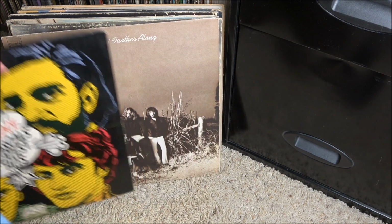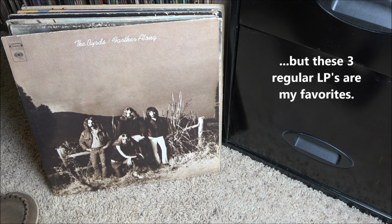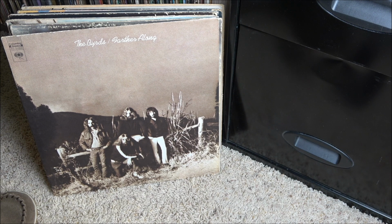Now, it's very well known that I'm a pretty huge, pretty diehard Byrds fan, but I only have 3 of their regular albums on vinyl and a greatest hits. But this is what I consider to be their final album, Farther Along, 1971. And there was a reunion album in '73 of the original lineup, but not only does it not sound like the latter-day Byrds, it doesn't sound like the original either. And of course, if it's the original lineup, you think they would have gone back to that.